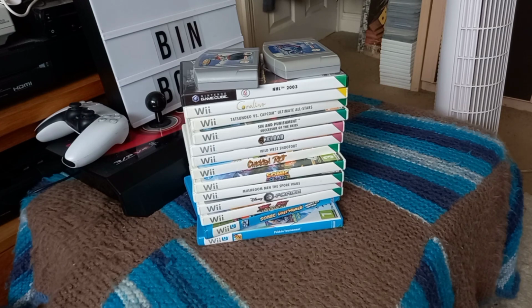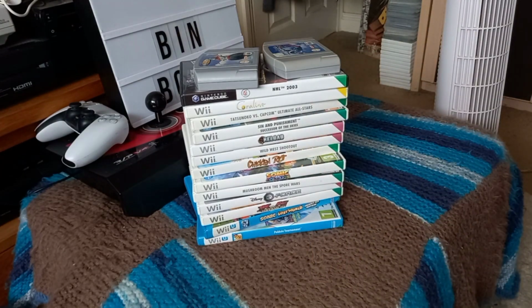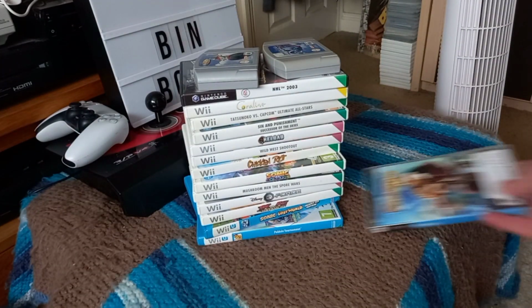Anyway, we're moving on to PlayStation. There's only 3. So we've got a PSP game, Frantics. It was £2 from local CeX, and it's tackle over 180 levels in the most exciting 3D puzzle adventure. So for £2, don't know too much about it, but yeah, for that sort of money with vouchers, give it a go.